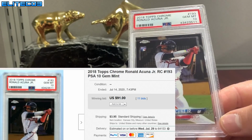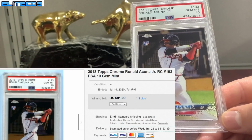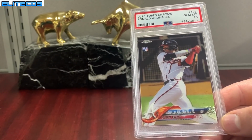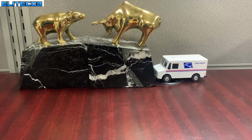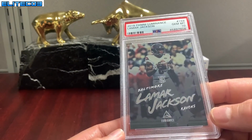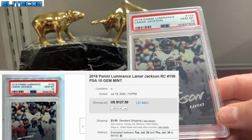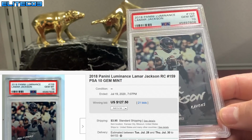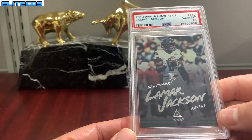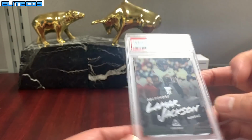Topps Chrome Acuna. This one sat around 90 bucks. I don't know if this card's cooled just a tad, but I think these were pushing over 100 for a while there. Could have just been a bad auction. That happens too. This is a Lamar Jackson. I bought it raw for like, I don't know, $2. By the time it came back, the value on his stuff had gone up substantially. This one went for way higher than I thought. I was thinking 40 bucks when I listed it.